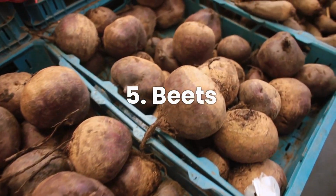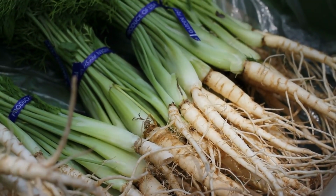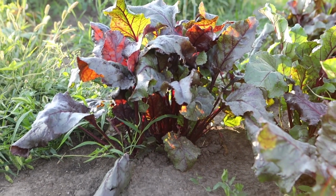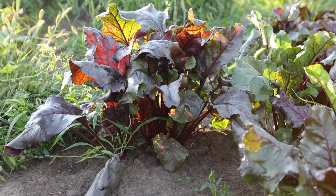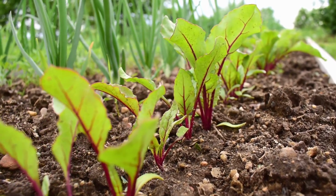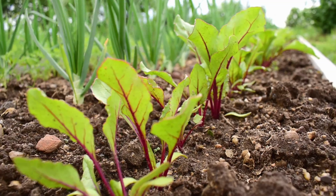5. Beets. Beets are a unique root vegetable with powerful liver cleansing properties. They contain betaine, a compound that helps the liver eliminate toxins, and pectin, a type of fiber that binds to toxins and helps flush them out of the body. Beets also contain betalains, which are pigments that have antioxidant and anti-inflammatory properties.